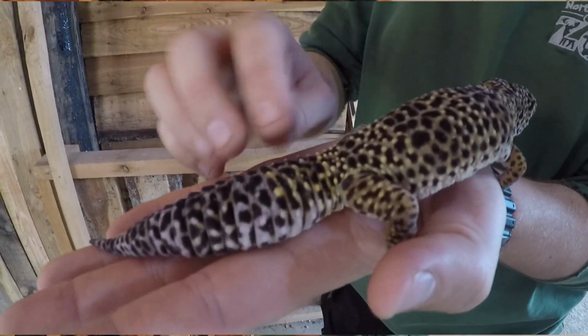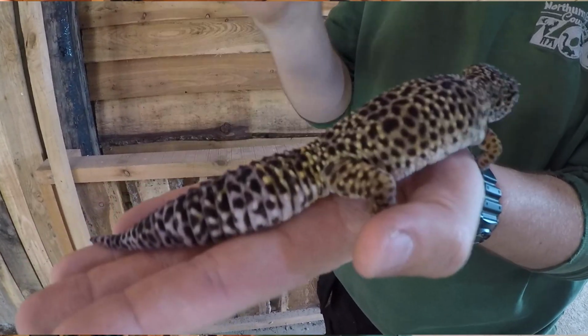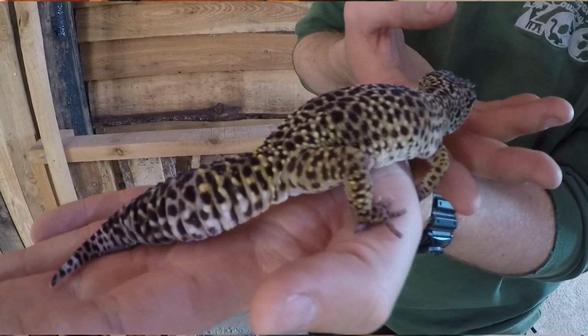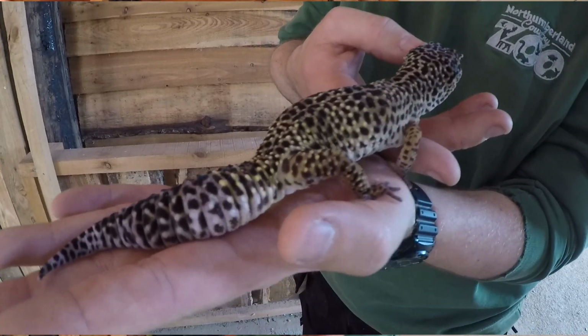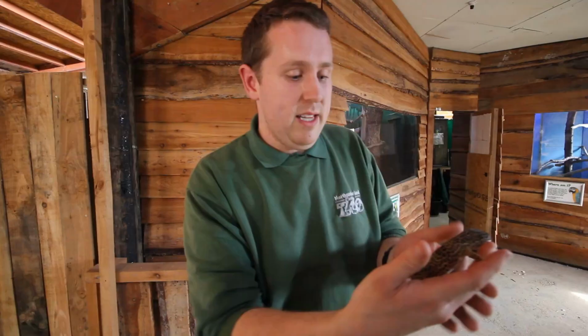So basically when they've got a nice big chunky fat tail, just like Pongo does, you know you've got a pretty healthy, well-fed leopard gecko. Now what they can do with those tails, however, is they can drop them should a predator happen to grab them by the tail, or even just near the tail. They can drop that tail off.